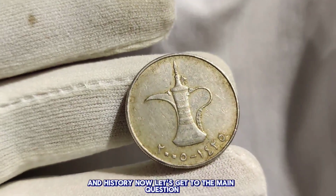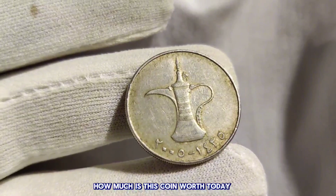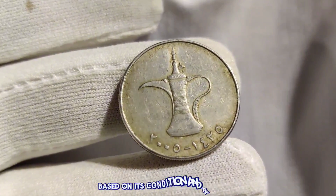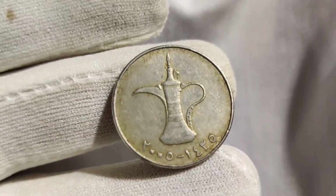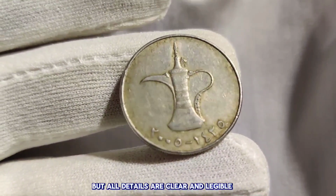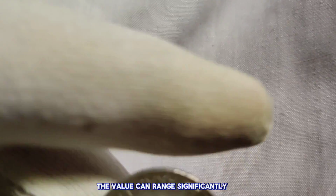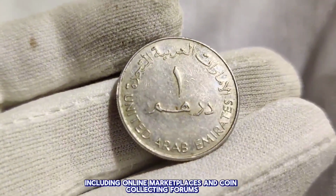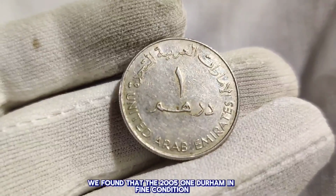Now, let's get to the main question: how much is this coin worth today? The value of a 2005 UAE 1 dirham coin can vary based on its condition and rarity. In fine condition, which means the coin has some wear but all details are clear and legible, the value can range significantly.